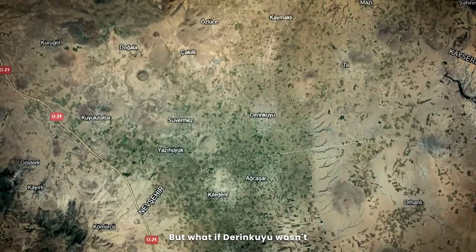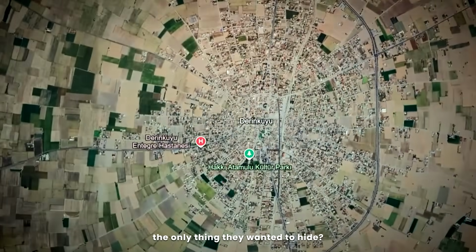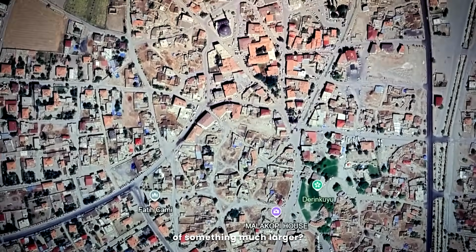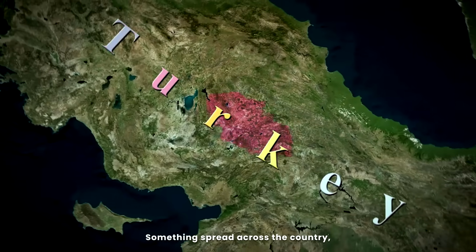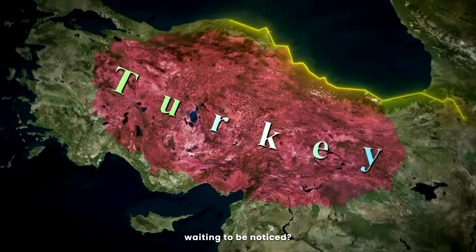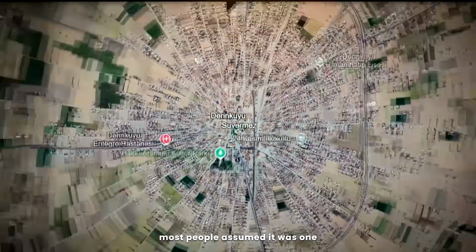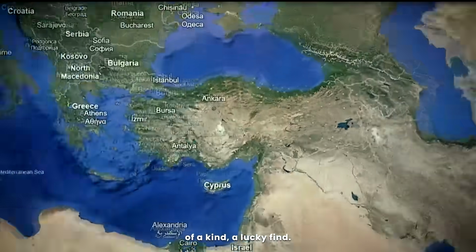But what if Derinkuyu wasn't the only thing they wanted to hide? What if it was just the beginning of something much larger, something spread across the country, waiting to be noticed? After Derinkuyu was discovered, most people assumed it was one of a kind, a lucky find.